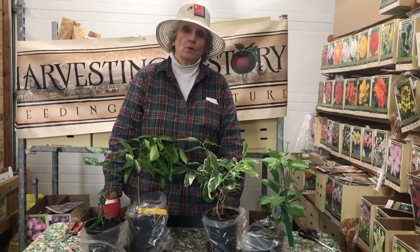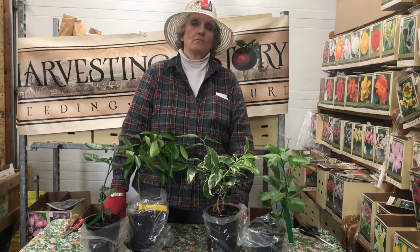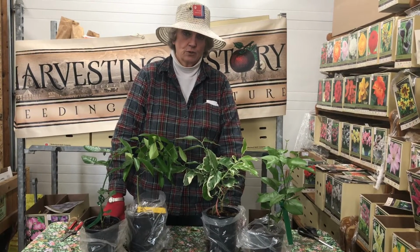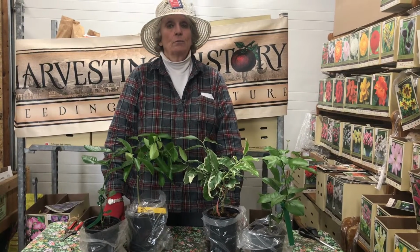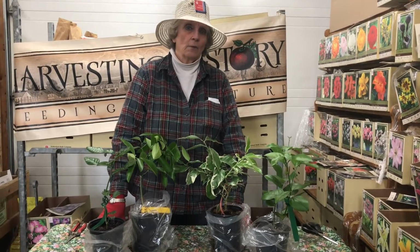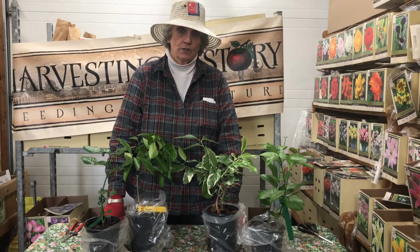Today we're going to give you a short history and background of one of my favorite plant groups, and that is the citrus group, the group of citrus trees that can be grown in containers throughout most of the United States. Citrus trees, believe it or not, were a part of American culture back through the late 1600s.